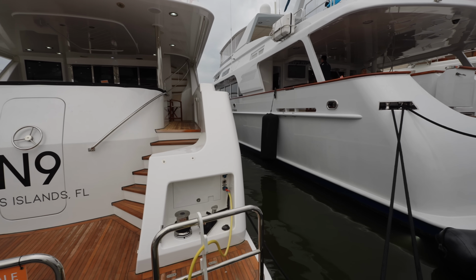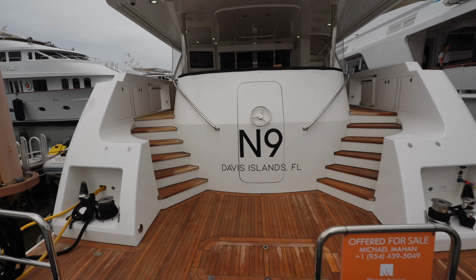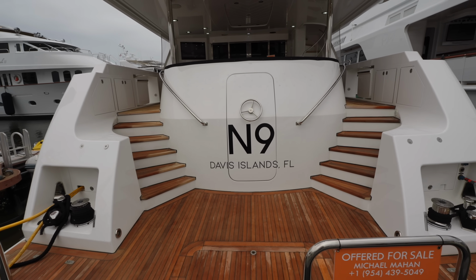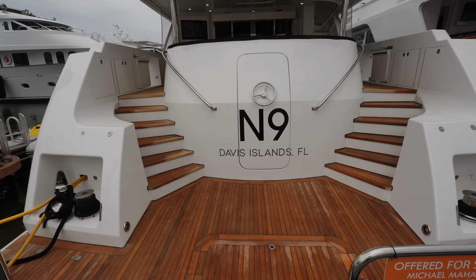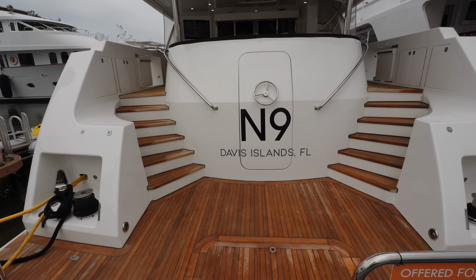Guys, it has been an incredibly rainy, incredibly windy day here at the Palm Beach International Boat Show. The weather has not been cooperating. Some of the covers are still on in some of the seating sections outside, and that's just, like I said, it's been raining extremely heavily on and off throughout the day. I'm still gonna point out what you have underneath the covers. Just wanted to give that disclaimer. Let's go ahead and get started.